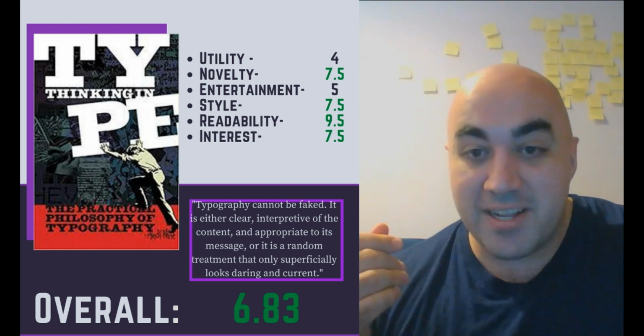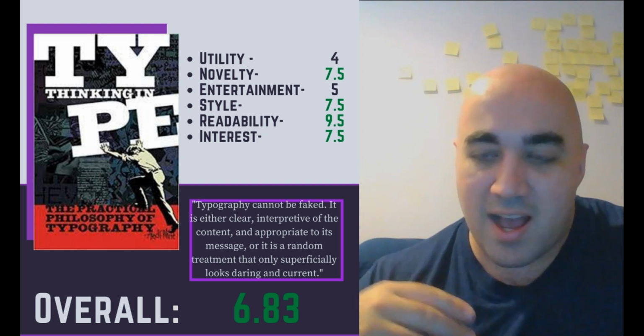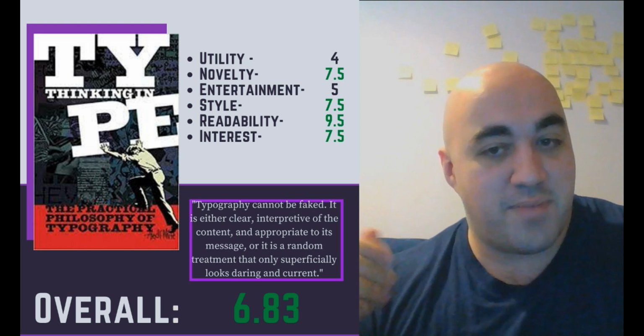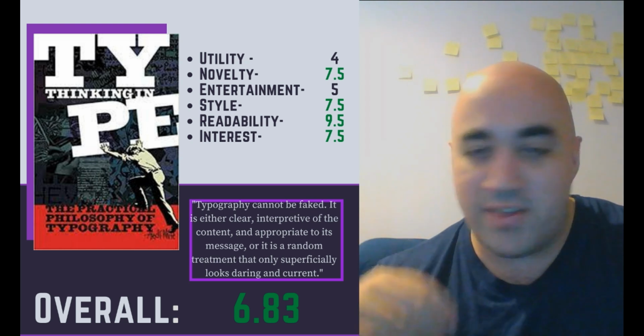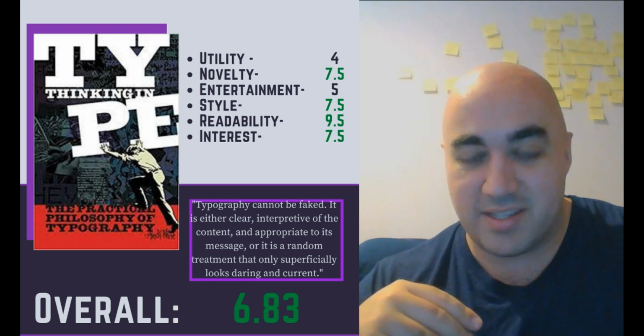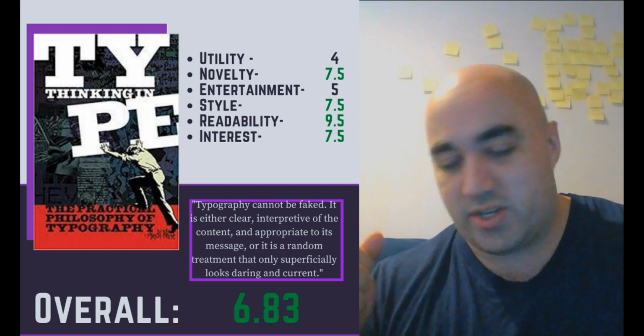So, readability, I give it a 9.5. This is the closest, as a general heuristic, I don't think anything should ever get a 10. And I've been doing everything in intervals of 0.5. This is the most I've ever wanted to rate something a 10, because the book is just like pure readability.